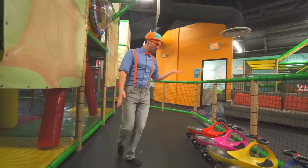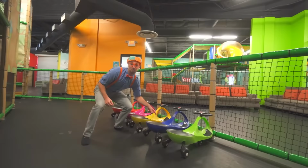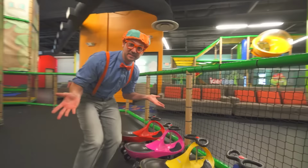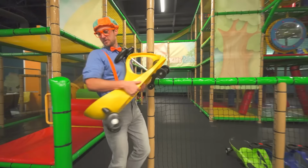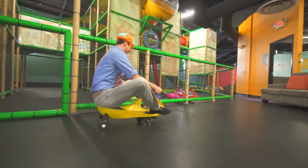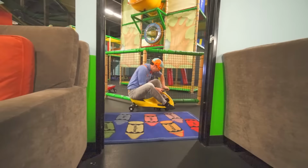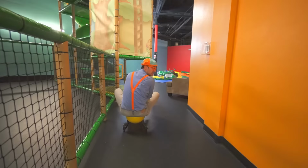Whoa, these are wiggle cars. And they're the color green, blue, yellow, pink, and red. What one should we wiggle on today? How about the yellow one? All right, here we go. All right, let's wiggle away. Whoa. I'm using my arm muscles to wiggle.